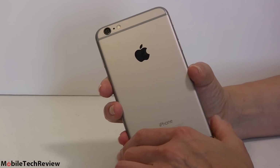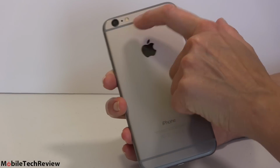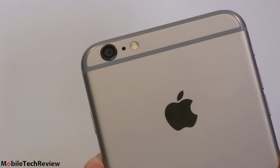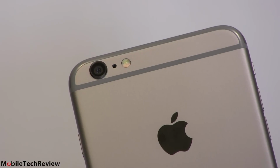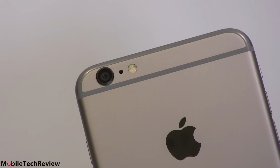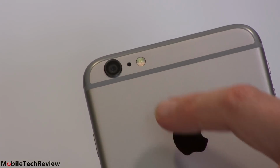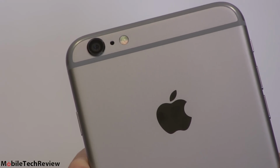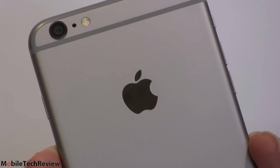So cool there. 8 megapixel camera back here, backside illuminated sensor, auto HDR. It has large sensor pixels, 1.5 micron pixels on the back. So that's more light in, sort of like the HTC approach. The two-tone flash right there, a little ambery, a little white, so you get balanced flash colors on it.